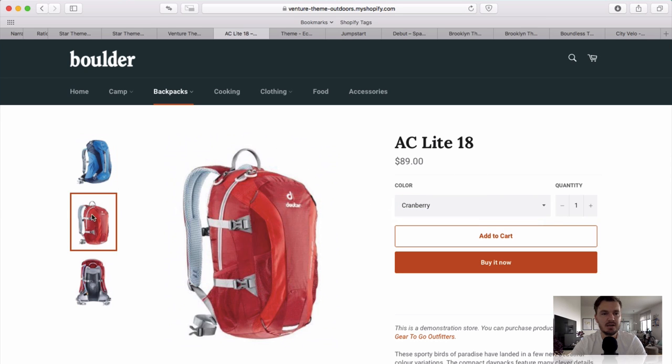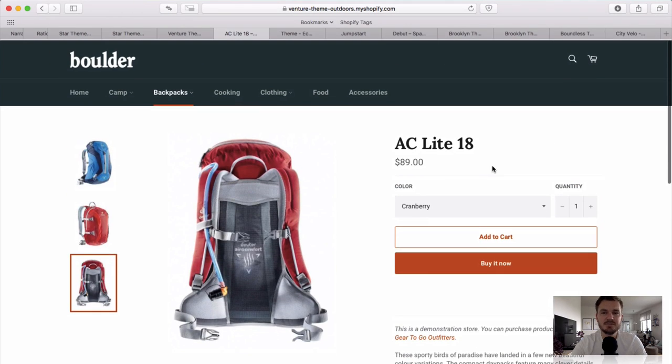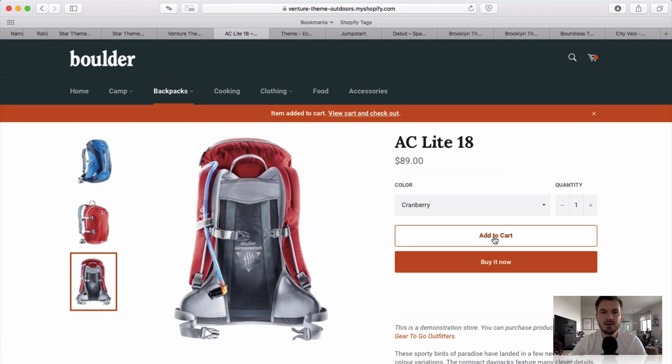You can change the color, go down. Now it's definitely not as flashy as the last two things that we've seen, but I think it's going to work really well. Let's add it to the cart and see what we get. Do we get a pop-out one or no? Looks like we're just going to get a standard cart.